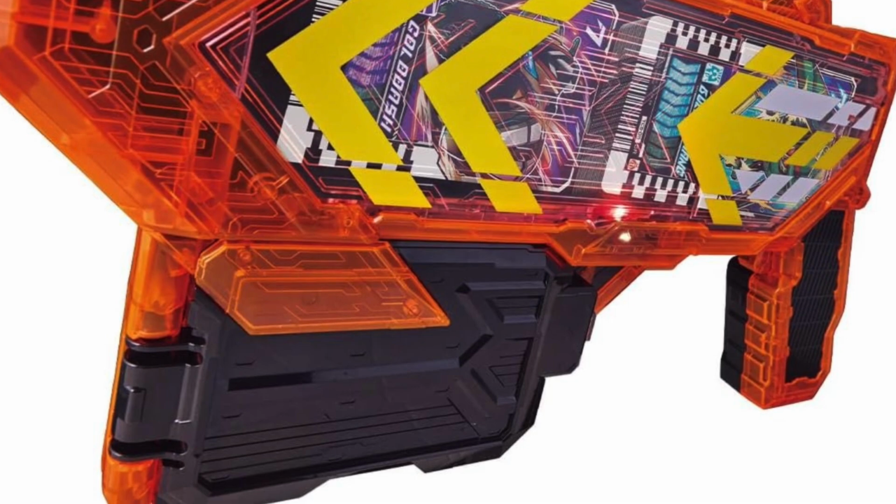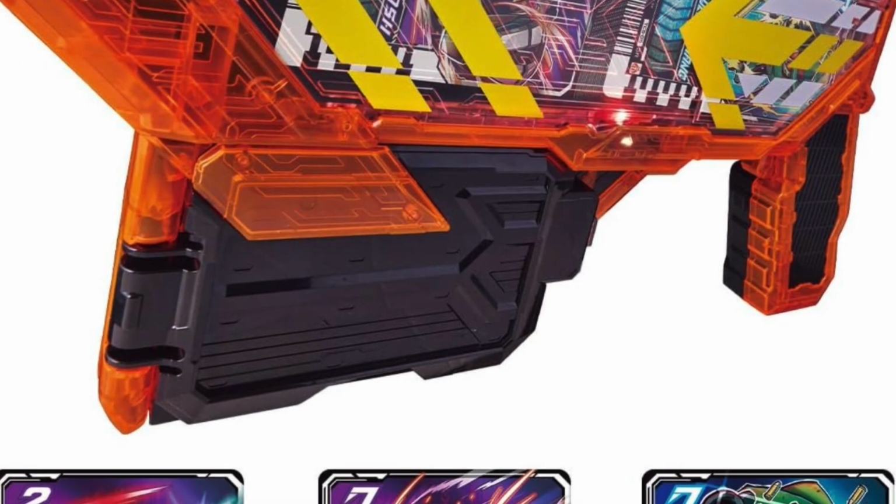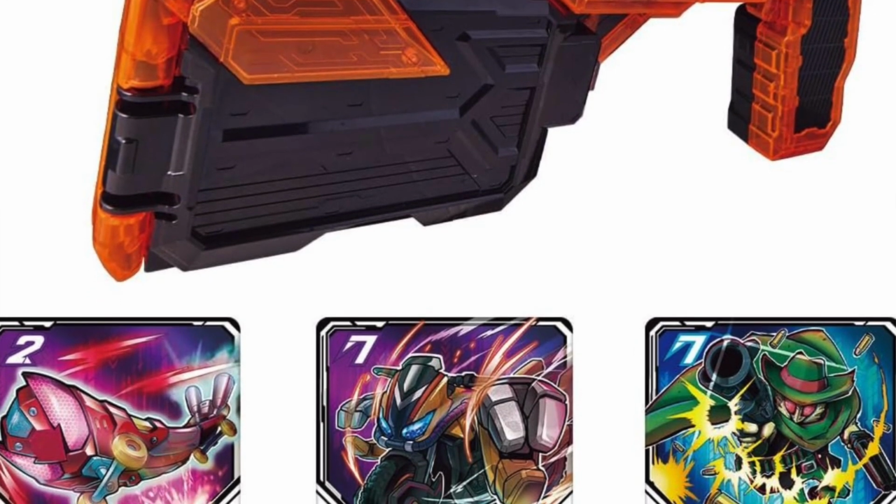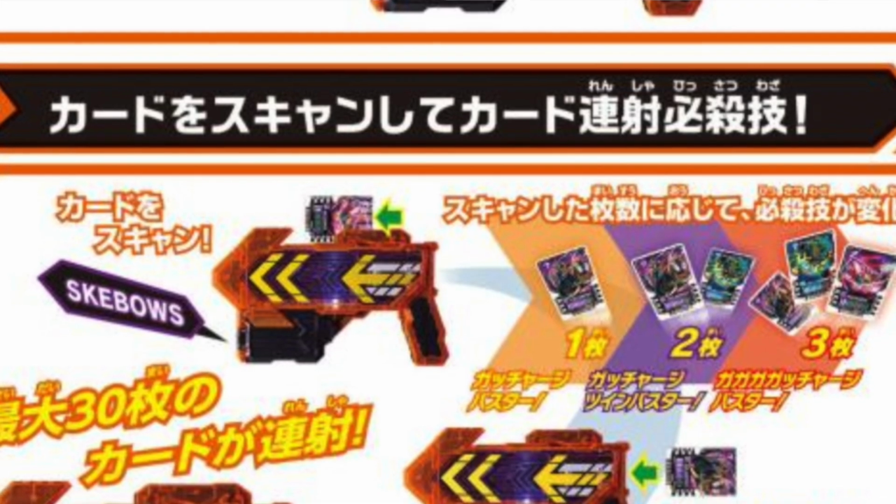I'm hopefully assuming that it has a full-on reader just like the belt, so that as you collect the cards, not only are you unlocking new sounds every time for your belt, you can unlock new ones for the gun. I think that'd be pretty cool.